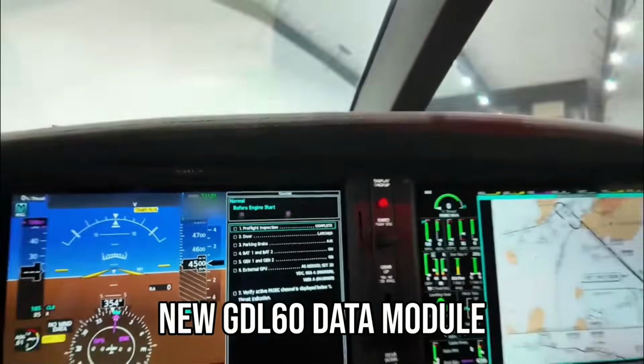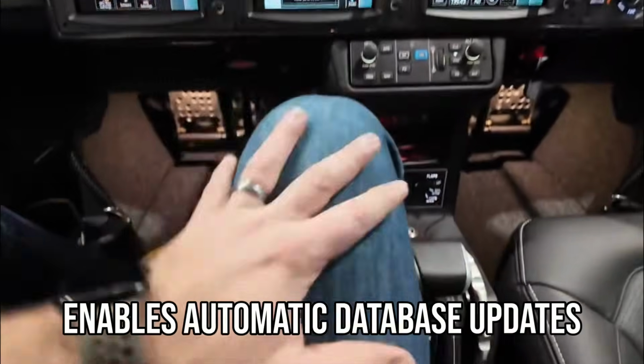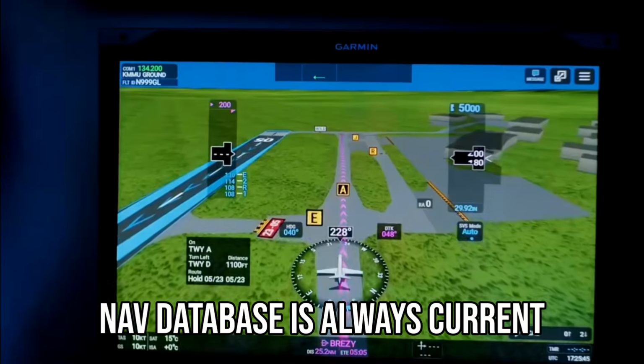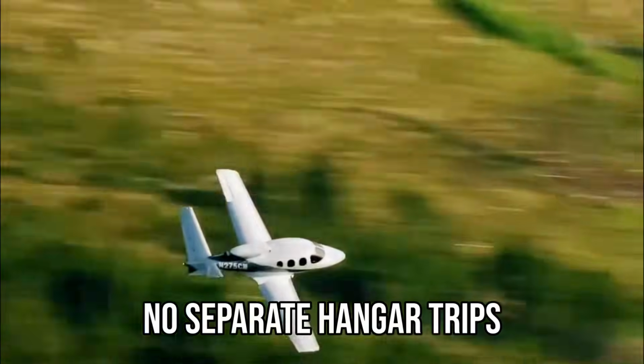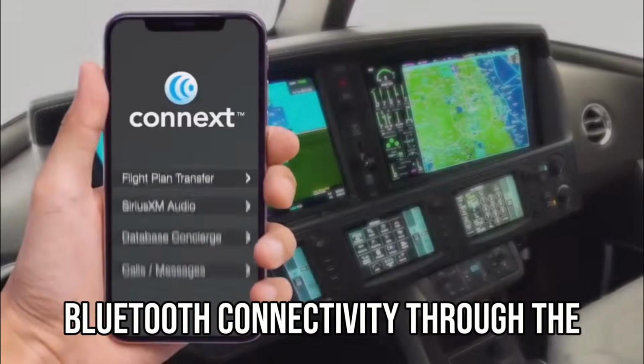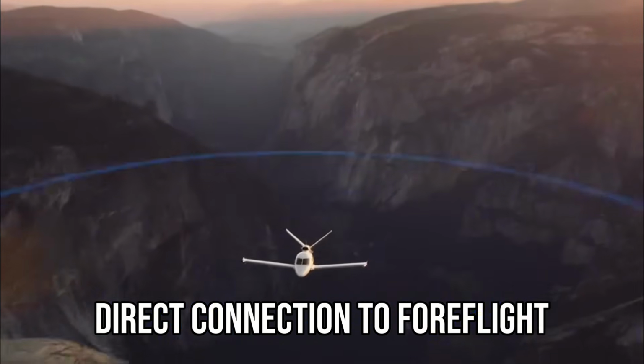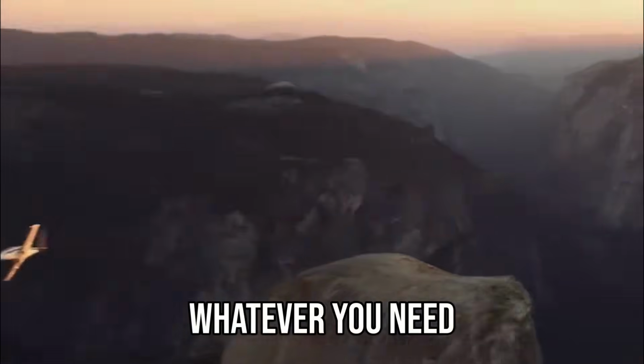Second, new GDL60 data module enables automatic database updates when cellular or Wi-Fi is available. Nav database is always current, no separate hangar trips. Third, Bluetooth connectivity through the new digital audio panel. Direct connection to ForeFlight, music apps, whatever you need.